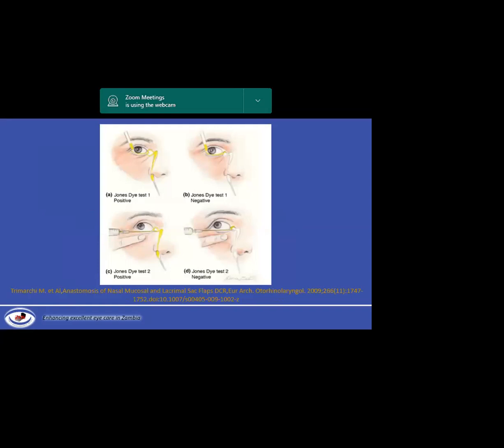This slide is of benefit, especially when it comes to treating blockages. Here we have Jones 1 and Jones 2. For the Jones 1, the positive test is when we use the fluorescent dye and put a cotton bud in the nostril. If it is colored yellow by the fluorescent dye, we say that the test is positive. But if we are not seeing any draining tears coloring the cotton bud, we say that the test is negative.